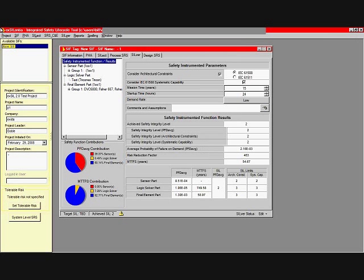Okay, I'm going to go back to the Excellentia tool. I've just finished a reasonably good SIL 2 design. I have a risk reduction factor of 463. It's a nice mid-range. I've got a lot of safety factor. You know, I might be able to increase the proof test intervals. Take a look at that later.